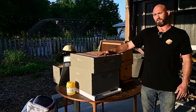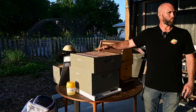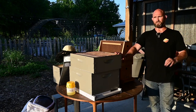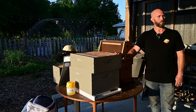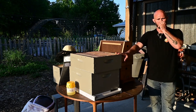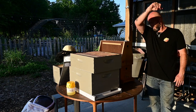To kill those wax moth and varroa mites and beetles, we put them in a freezer for a little while. You know, it takes a couple days in a freezer to kill off all the stages from eggs all the way through adults of any of those pests. After that, I have a big walk-in refrigerator that I built out of a box truck. An AC unit and a CoolBot works really, really well.